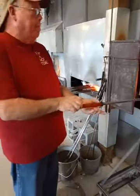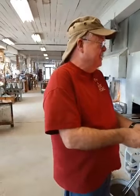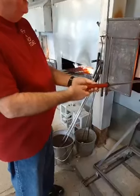Jen Johnson says that it looks like a piece of candy. Yeah, it does. And it's just a wonderful, wonderful material.